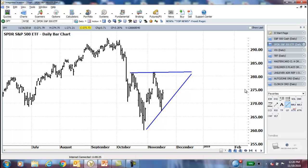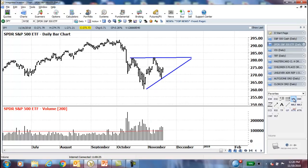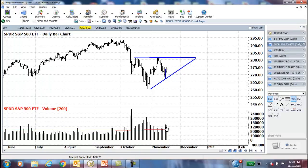Not a bad argument to make, but one of the things that bothers me with that argument is that when you go look at volume, from the volume standpoint here, you can see that we are above average. That's not normally what happens. We've talked about this before, that normally when you are consolidating, volume goes down.